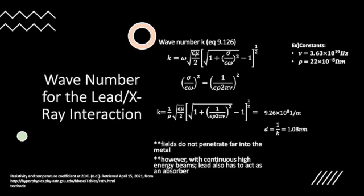which is K. And the distance needed to make the wavelength smaller is 1 over K. That distance needed is 1.08 nanometers, which means that once it hits the lead, it's going to go 1.08 nanometers, and the wavelength is going to be significantly decreased. However, with continuous high energy beams, lead also has to act as the absorber, which is what we talked about on the last slide.